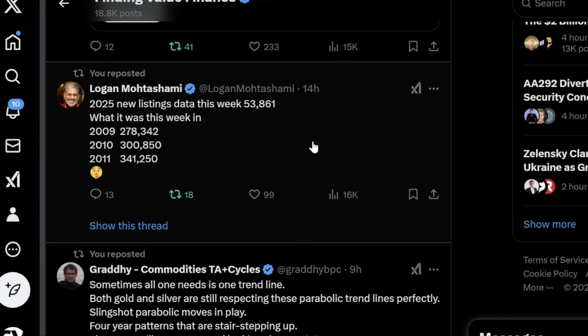Logan says 2025 new listings data this week, 53,861. What it was the week in 2009 was 278,000. 2010 was 300,000 and 2011 was 341,000. So we have super low listings compared to what it was historically. This is not a stock market crash. This isn't what it looks like. This is just super low listings.